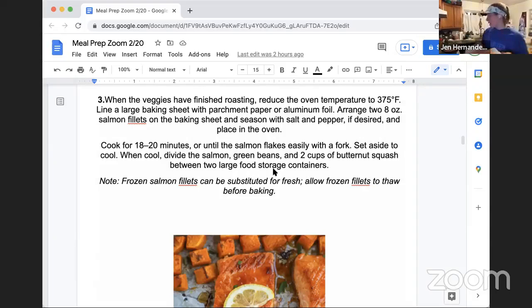Okay, so I have my fillets here. I did thaw them. I was wondering why I had a couple cats in the kitchen with me. They're probably smelling my salmon.